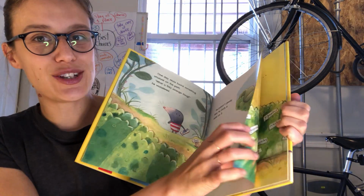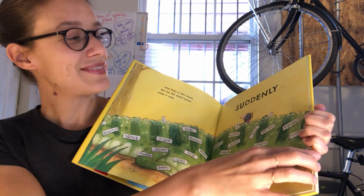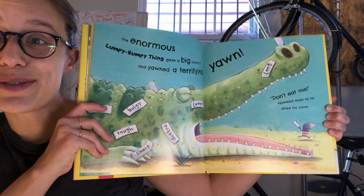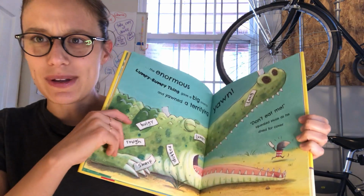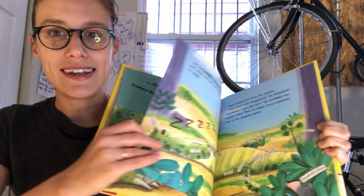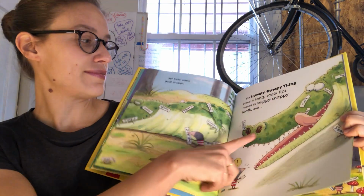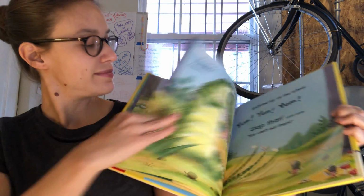Then the creature wakes up, opens its big jaws, and scares Mole. So Mole puts a label on the creature that says, dangerous.